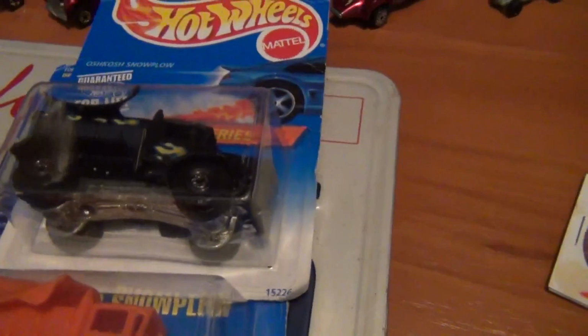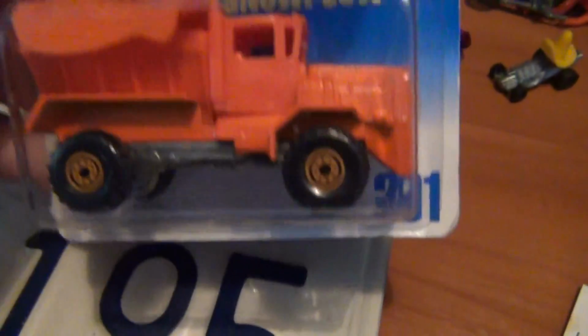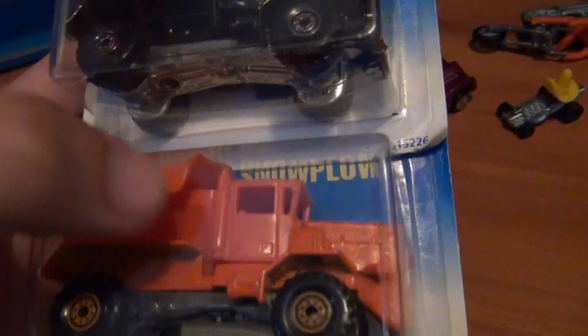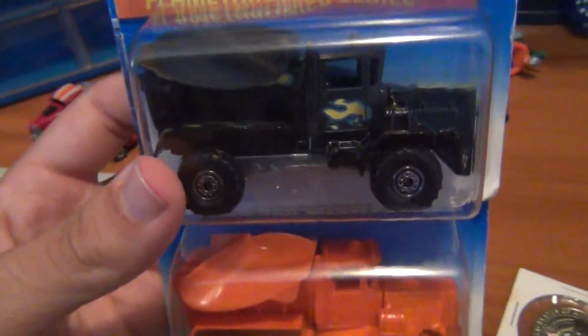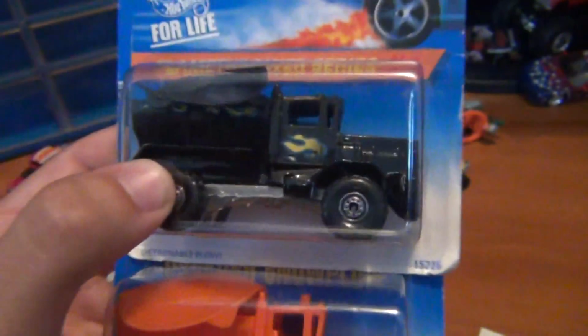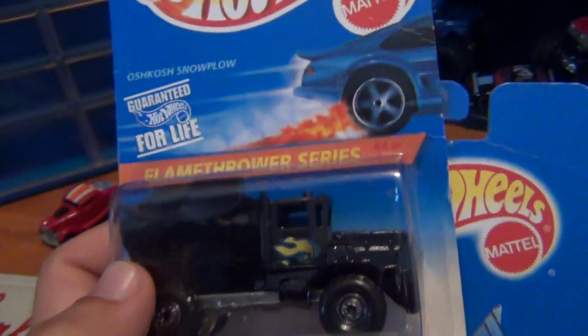We'll get to the Oshkosh snowplows now. As everyone knows, probably one of my favourite trucks to collect, as I remember both these two from when I was a kid. Distinctively remember the black one and the orange one, and what do you know, both the ones I had from when I was a kid. And I still do have the plows, but I don't think the plows go into the front too well anymore, but I still have them and I still love them. Really nice indeed on the old 90s cards. Can't really call them blue cards because they're not all blue. Really nice indeed.